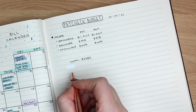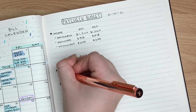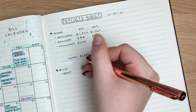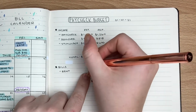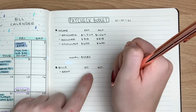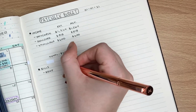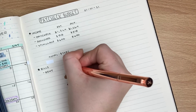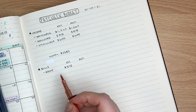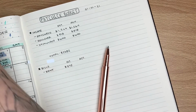Yeah, so the next section we're gonna start with is our bills. And the first bill I have is rent. And we need to drag down our estimated and actual columns. Okay, so we have rent and we're estimating $375, but we know that is the right amount. And I know my rent is very low. It's because I live in a very small apartment, and I split it with my boyfriend. So I'm very lucky to have a very small rent payment.